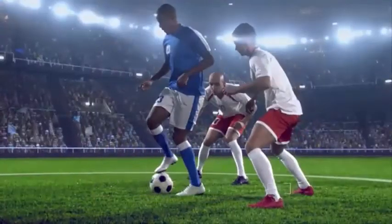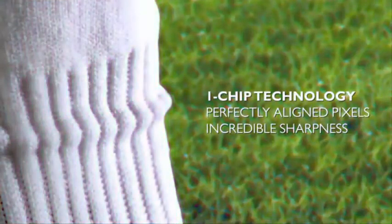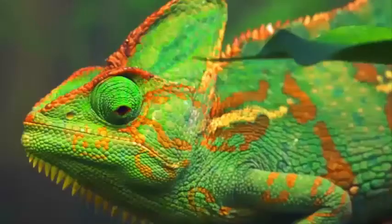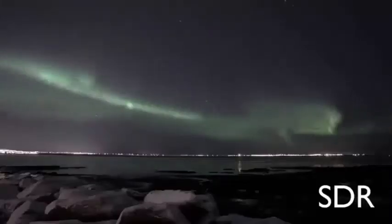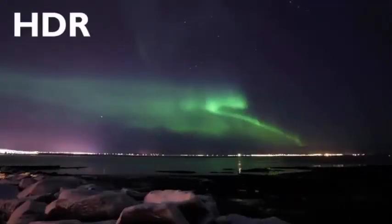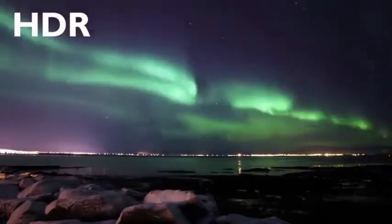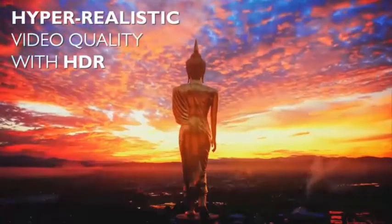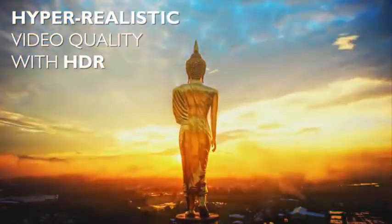BenQ's one-chip technology keeps those 8.3 million distinct pixels perfectly aligned for an incredibly sharp image, with none of the pattern distortion seen in other projectors. BenQ's exclusive projector optimized HDR further enhances the authentic digital cinema experience, perfectly balancing color and contrast to video content. So even in very dark or very bright scenes, you see every detail.